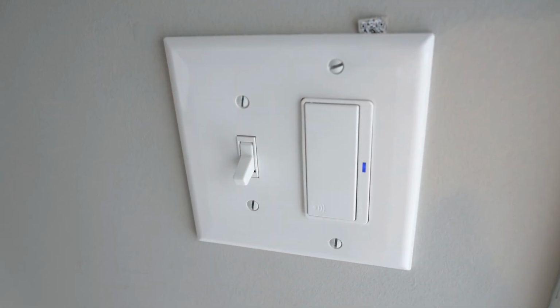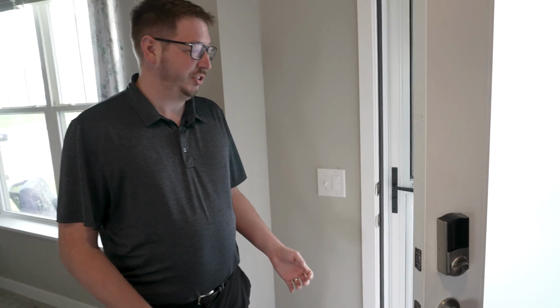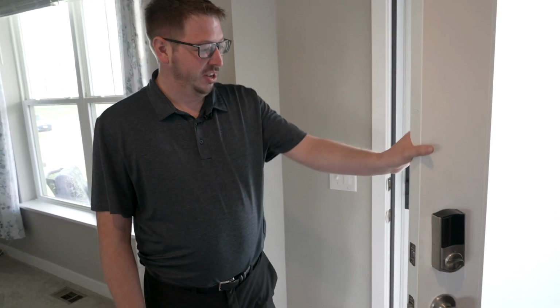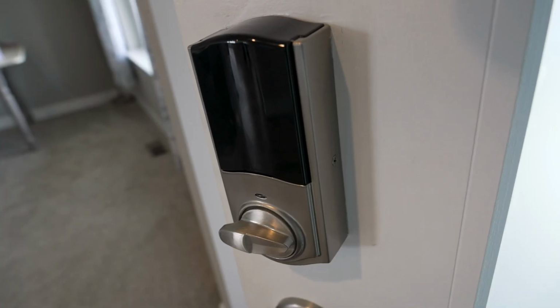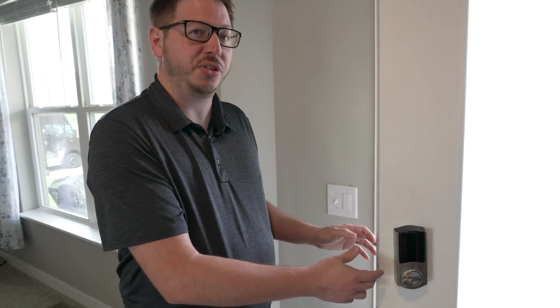All right, so inside we've got one Z-Wave switch that's going to connect to the system as well. You can, of course, add additional switches after the fact and then just match them. We've got another lock here, this smart lock from Kwikset. Easy to use the rekey feature. That way all of your physical keys match.